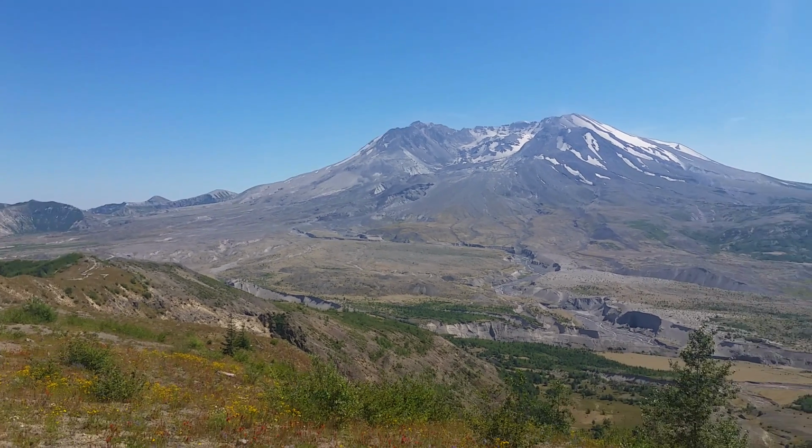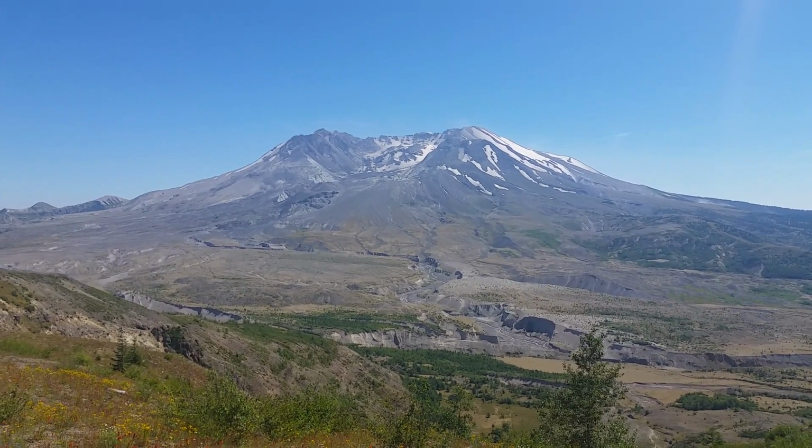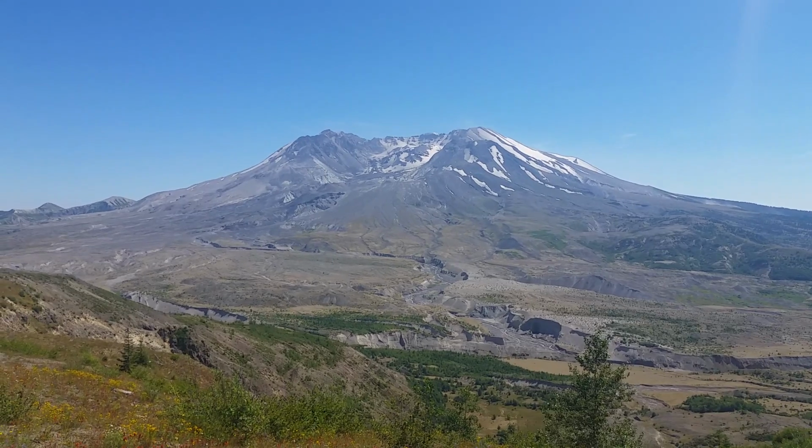All right, from the Eruption Memorial on the Eruption Trail, not too far from Johnston Ridge Observatory. Back to you.